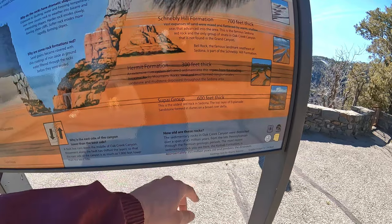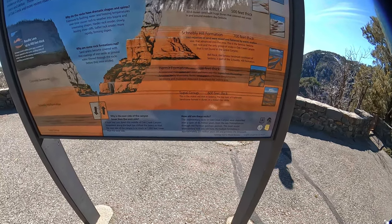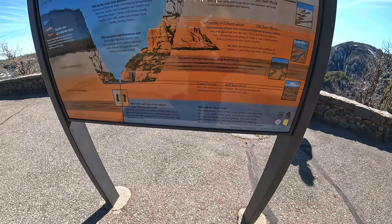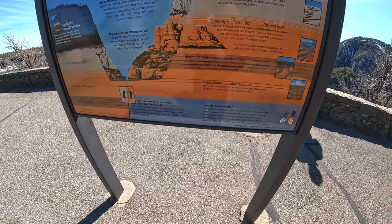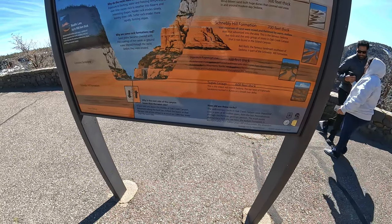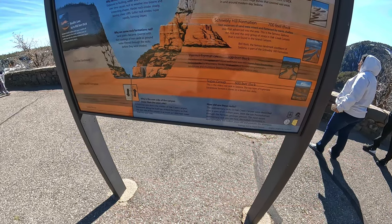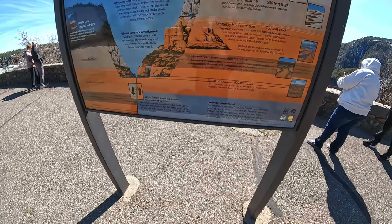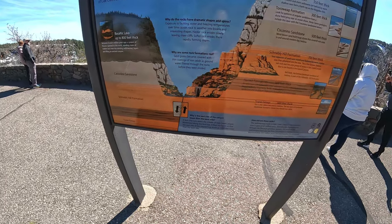It says that the sediment of rocks in Oak Creek Canyon were deposited over a span of 45 million years from late Pennsylvanian through Permian geologic period. The most recent sedimentary rock formation. Wow, yeah, that's basically the Kaibab formation, approximately 255 million years old. From the age of dinosaurs probably. Or even predates the age of dinosaurs.